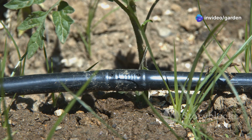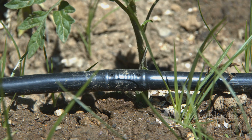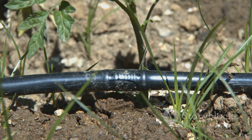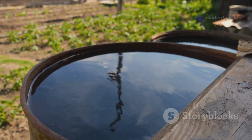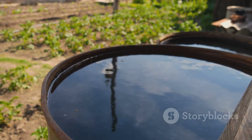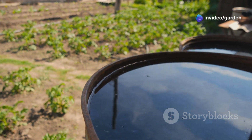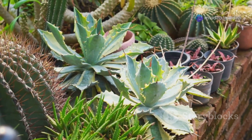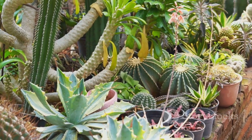Simple changes, like installing drip irrigation systems, mulching your flower beds, or collecting rainwater, can make a huge difference. These practices not only conserve water but also help your plants thrive by delivering moisture right where it's needed most. Sustainable gardening isn't just about saving water, it's about creating a healthier, more resilient landscape that can withstand the challenges of a changing climate. By working with nature instead of against it, you can reduce maintenance, lower your water bills, and support local wildlife. By making smart choices about our plants and gardening practices, we can drastically reduce our water usage and help protect the environment.